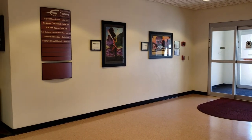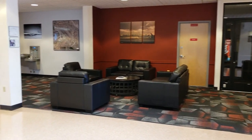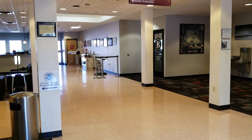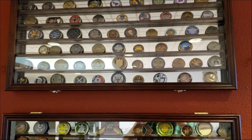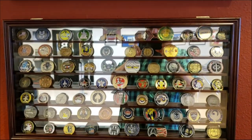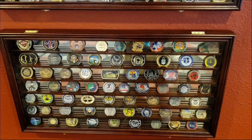Now this is the lobby of the Gateway Aviation Center that the restaurant is attached to, and you can get in here from the restaurant. And I wanted to show this because there's actually some really neat things on display here. For example, these Air Force challenge coins. There's a nice little collection of these here. And these are pretty cool to see because, like I mentioned earlier in the video, this was an Air Force base originally. It's nice that there's little pieces of that history still here.